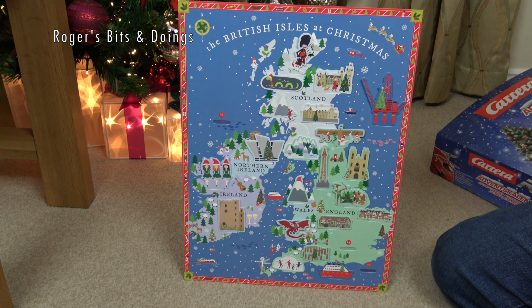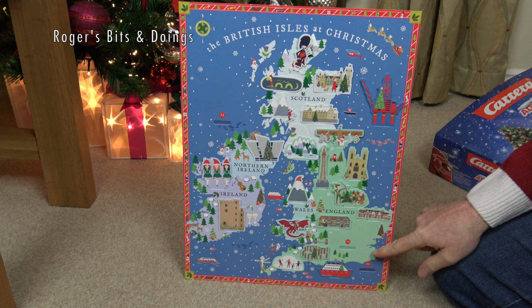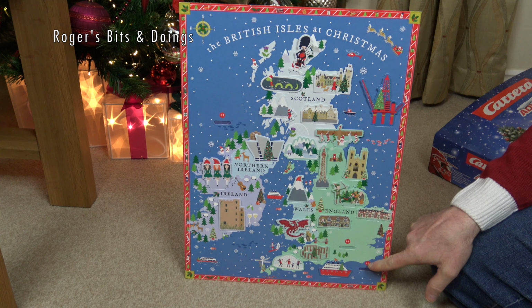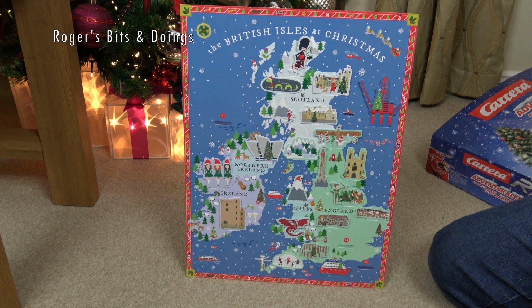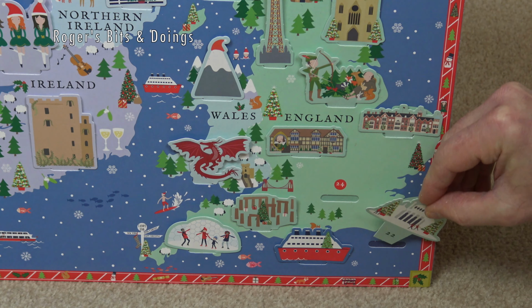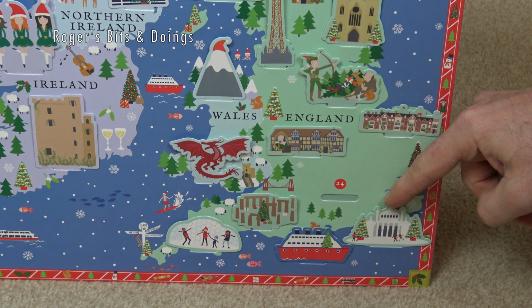Well, there are only 3 more places to visit in the British Isles at Christmas, including today's place of interest, which is down in the south of England, the southeast of England, but for some reason it's in the sea. And I know for a fact that this building that I'm about to slot in there isn't actually in the middle of the sea. It's in a place called Brighton. And this building here is the Brighton Pavilion, somewhere I have been to.